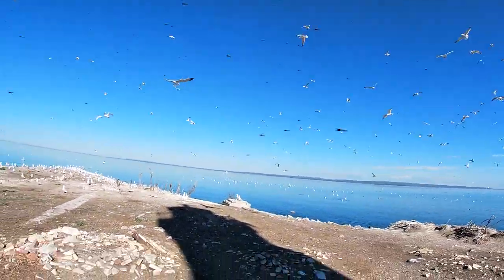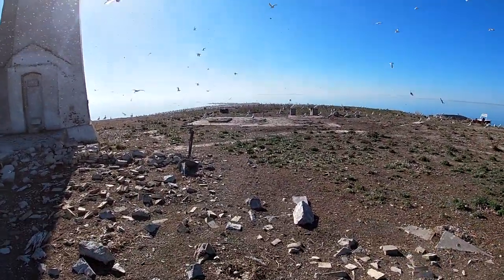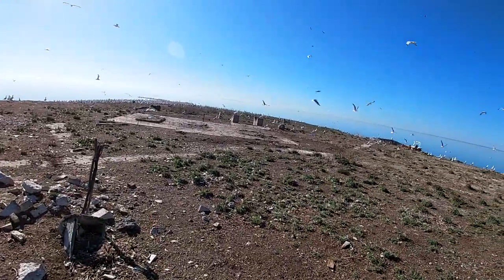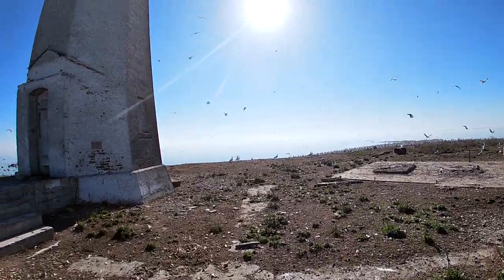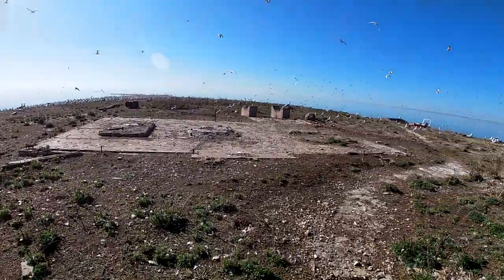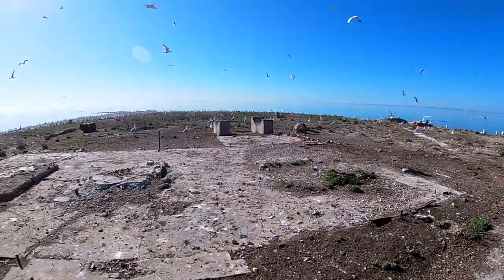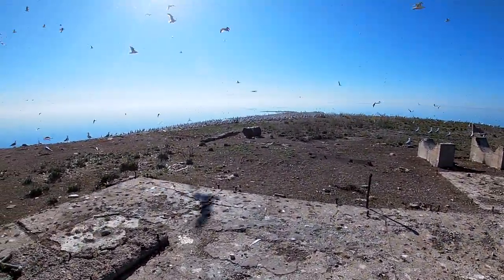There's the mainland out there, if you can see it. Over here was, I think, the signal building, according to the pictures. The seagulls are getting pretty darn close. Machinery was left in here.